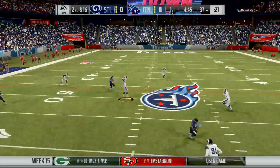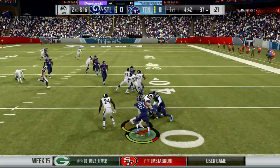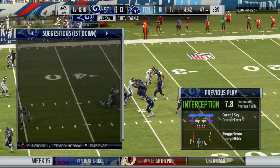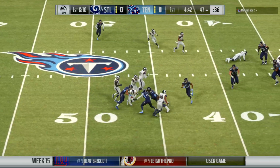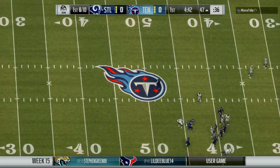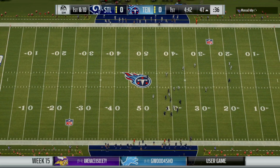Out of the gun, here's Wilson. He rifles one that's intercepted. Picked off by the linebacker, Jatavis Brown. And he'll return this ball across midfield to the 47-yard line. Certainly not how they envisioned ending their opening drive here in the first quarter. Too many ones in this play. First quarter, first drive, first interception thrown.